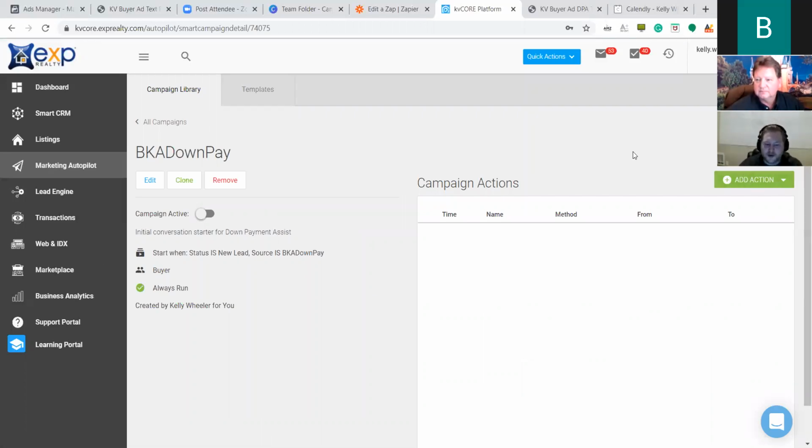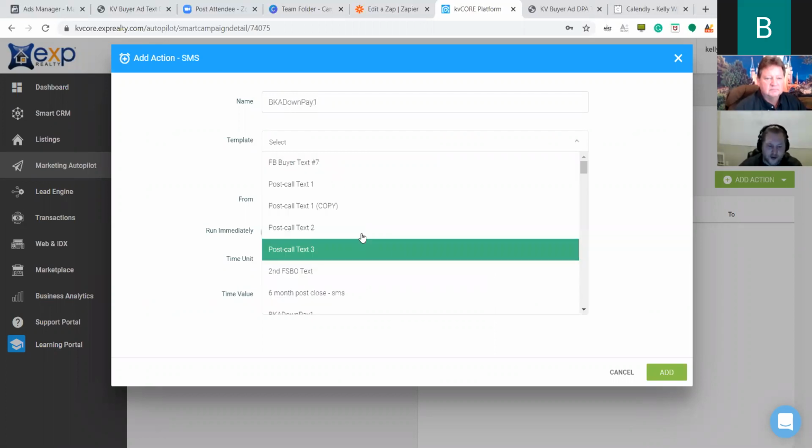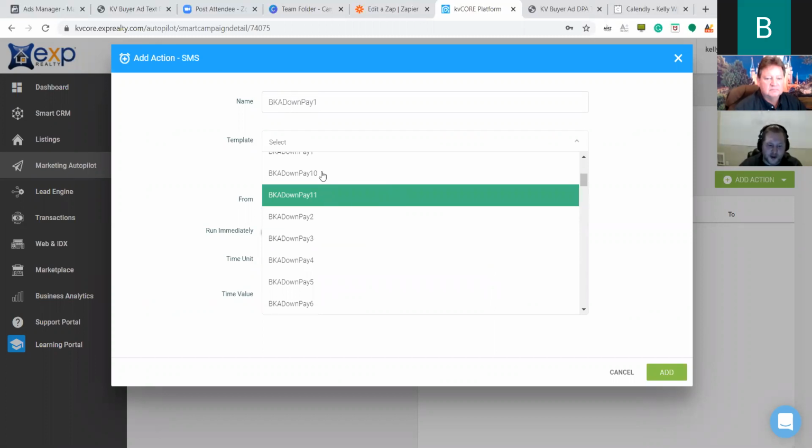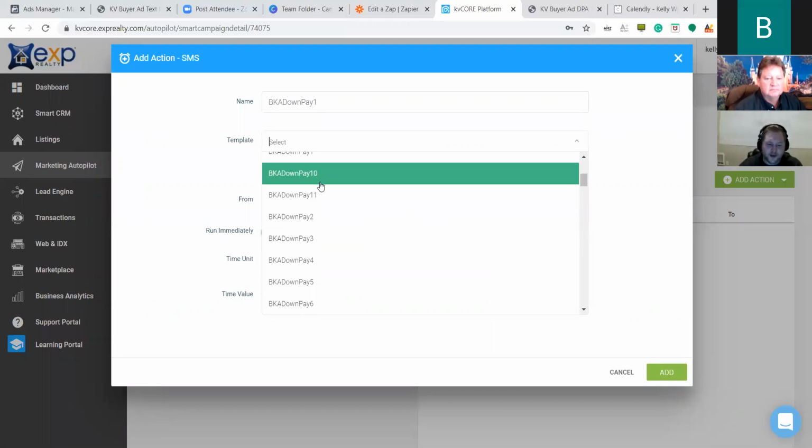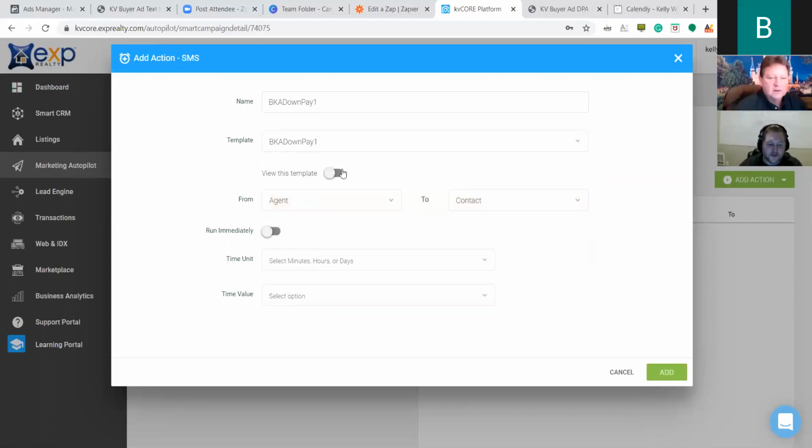So all we have to do to go ahead and create this so that it's exactly what we want it to be is we just go add, action, SMS, and we're going to name this BKA Down Pay 1. So again, keep everything uniform all the way through. It'll make life easy for you. As I said before, 10 and 11 are going to show up in that first section. So just don't get confused there.